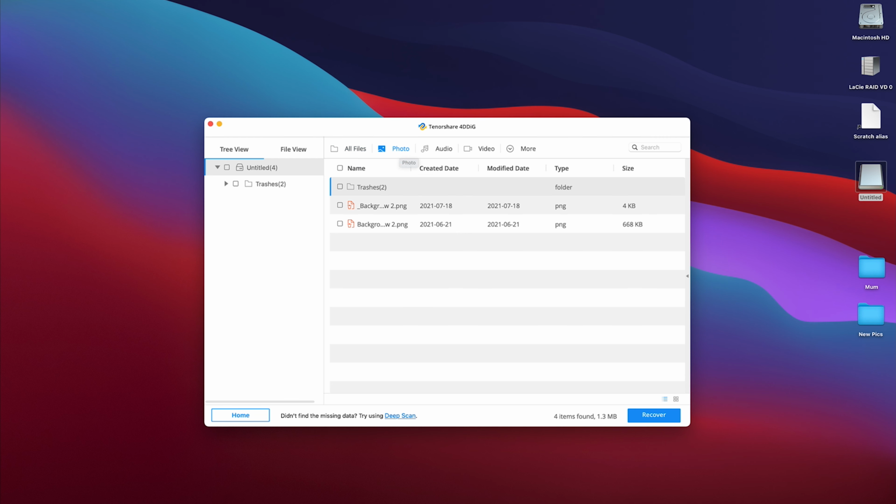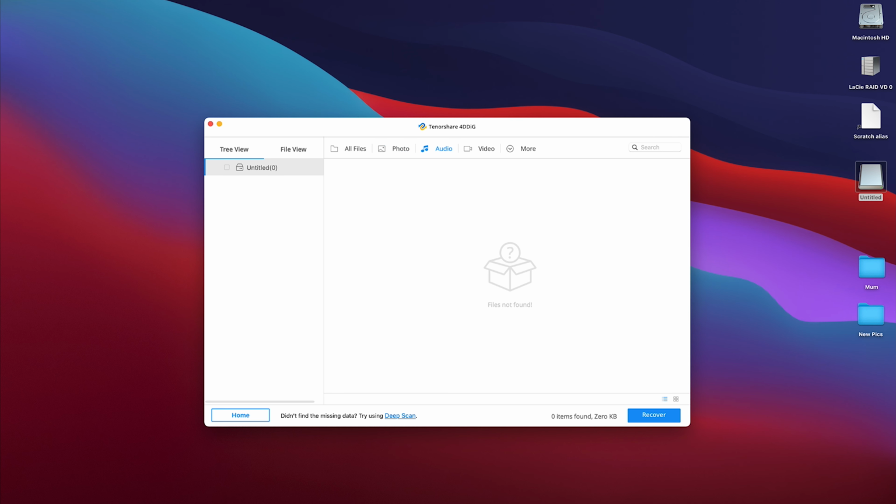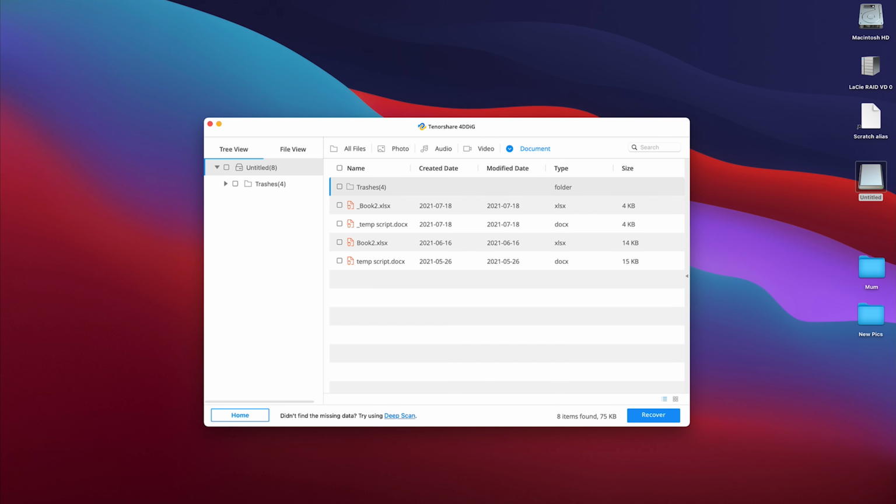You've kind of got this underscore background, which is what my file was called, and you've got one without the underscore, so I'm guessing that this is the correct one. We've got no audio files, we've got no video files, but we have got documents. And again, these are kind of duplicated, but it's these two without the underscores that we're interested in.